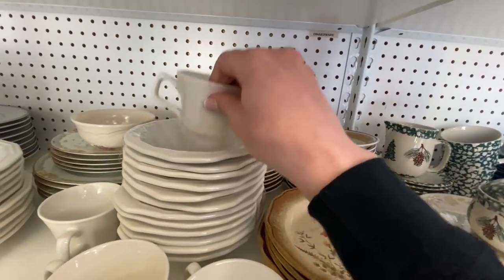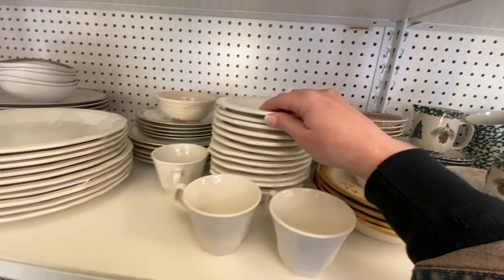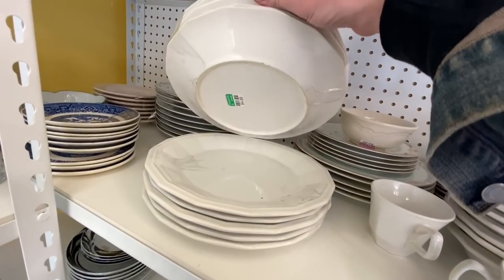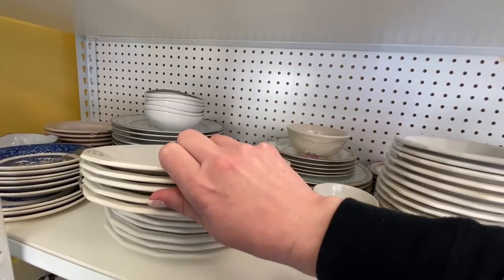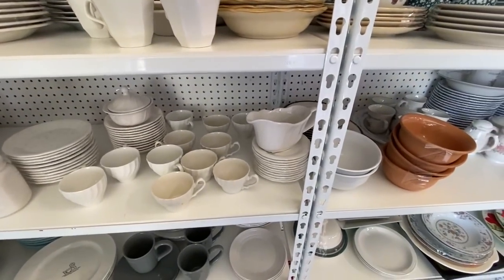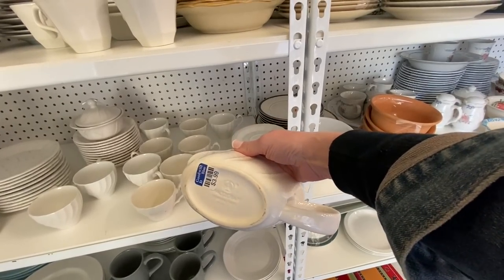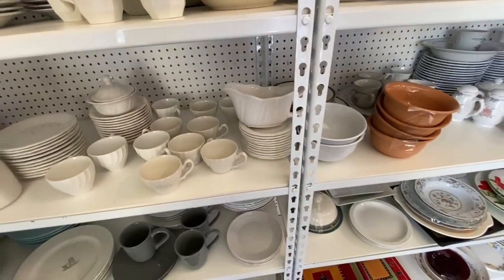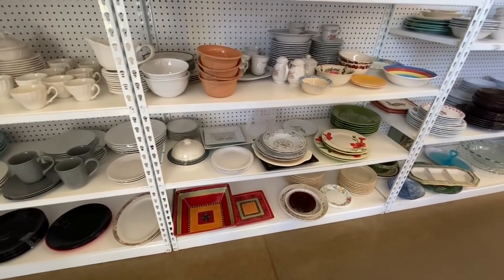More ironstone, you guys. I have been running across ironstone everywhere. And there was a ton of heritage today too. This pattern right here is not heritage. I don't know what that is, but it's not heritage. It could be ironstone. I'm not sure. But there was a lot of heritage here today as well. And this is the new pattern that I've been picking up. And I believe it's called Stratus. But if you look, there's the covered sugar and creamer there. Didn't pick those up either.